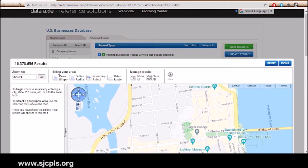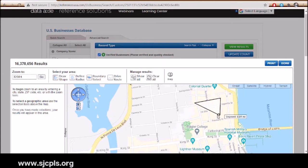So let's click here where it says Draw Shape, and then we'll click there, there, there, and there. I'm clicking each time I go to a corner, and on the very last corner right here, we're going to do a double click.